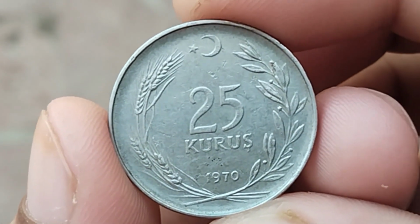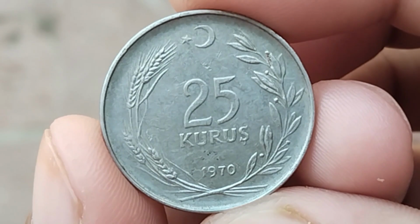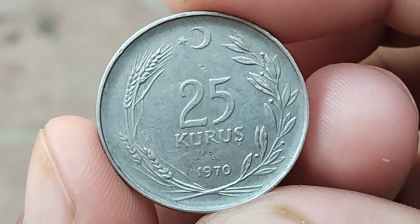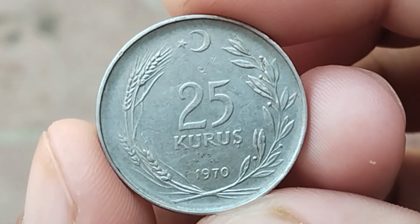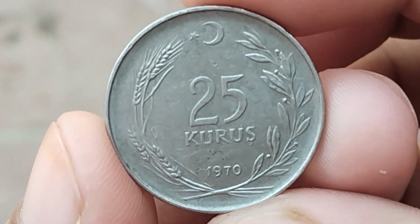While it might seem like an ordinary coin in circulation, its rarity and condition have made it highly desirable for collectors. Collectors and numismatists around the world are willing to pay big money for coins like this one, and that's where the story gets interesting.